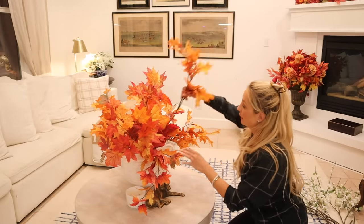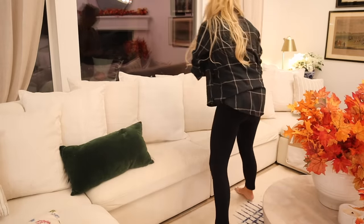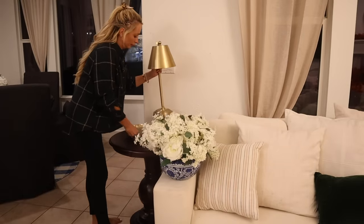I always say I'm going to do things, and then when I'm done with my voiceover, I totally forget. But I'll try to remember. Otherwise, just go to Target. You'll see them there. And these little green pillows are also from Target as well.